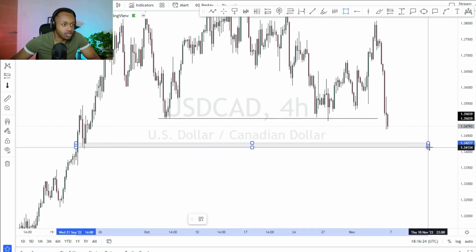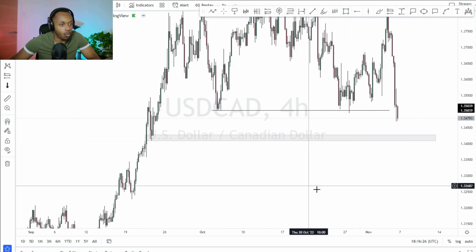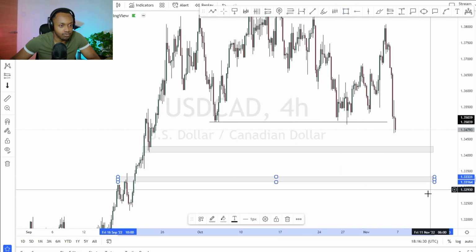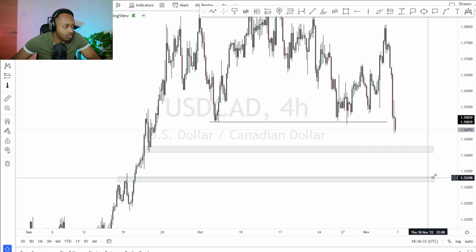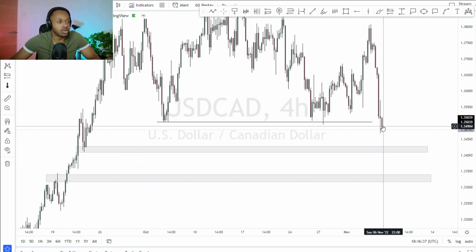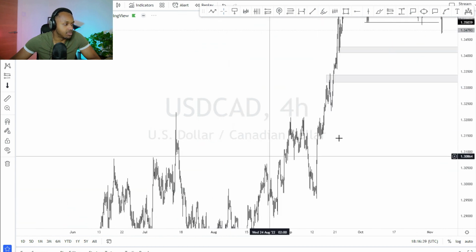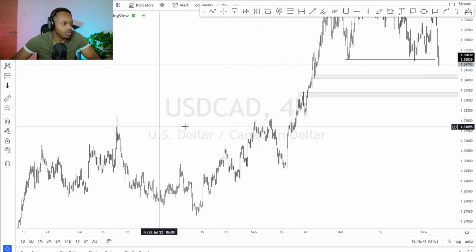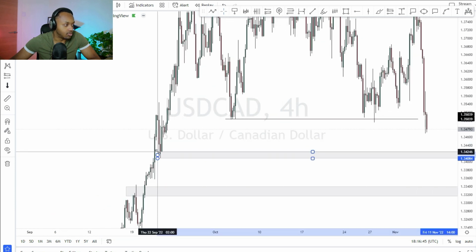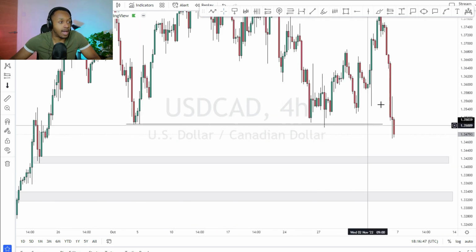And areas of interest for targets, we've got 1.342-ish around there. We've also got this area here, 1.33250 around here as well. So those will be the targets I'll be looking at. Again, the real targets, we do have some key support resistance down here, but we do have to take into account these levels because the market could still go bullish at these areas.